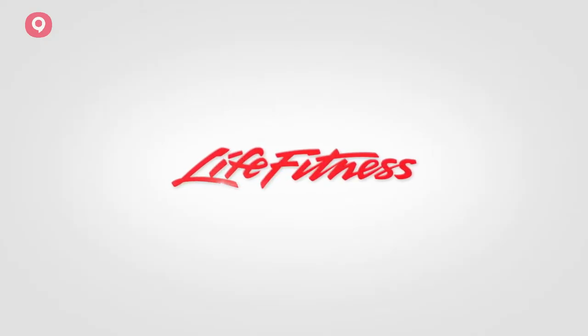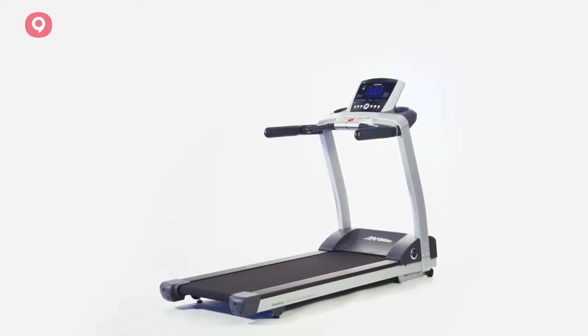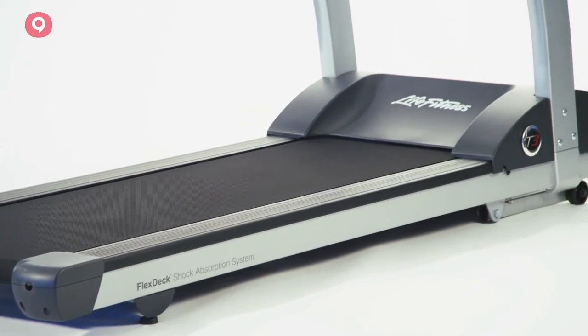Treadmills are the most popular piece of equipment in use today, and the Life Fitness T3 is perfect for the traditional user who wants the durability Life Fitness products are famous for. The most important feature of a treadmill is the running surface. The T3 has a wide, safe running surface that is 5 feet long and 20 inches wide.